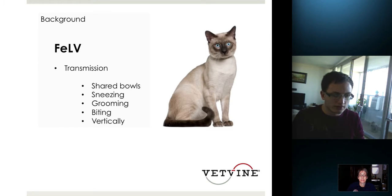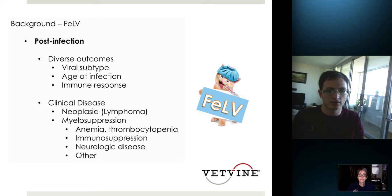FeLV, on the other hand, is a quite different disease. It's transmitted through shared saliva. So this is shared food and water bowls, sneezing, grooming, biting, occasionally vertical transmission to an extent. Post-infection, we have a huge range of outcomes for this disease, dependent on the viral subtype, the age the cats are infected at, and the immune response the individual animal mounts. Invariably, regardless of which of these occurs, the disease is fatal, either due to neoplasias, classically lymphomas, but also leukemias, myelosuppressions with anemias, immunosuppressions, even neurologic disease, a whole range of very unpleasant symptoms.